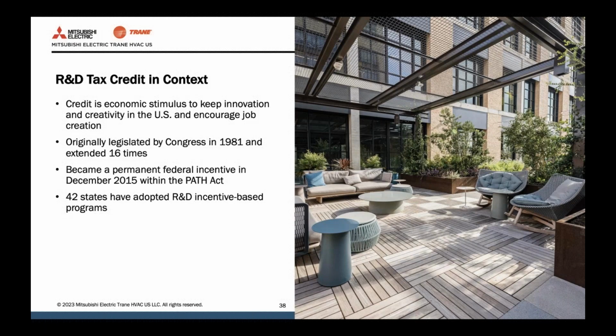And then the credit is primarily based on a bucket containing 3 amounts. The biggest thing in that bucket, 80%, is W-2 employee wages. We also include direct supervision and direct support. We can include 65% if you outsource to a subcontractor or an engineer, just as long as they are based in the US, and if there are any materials and supplies that are used and consumed.